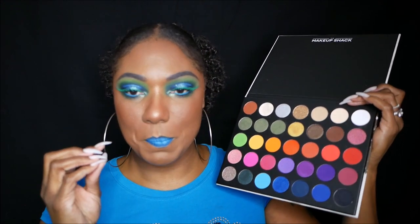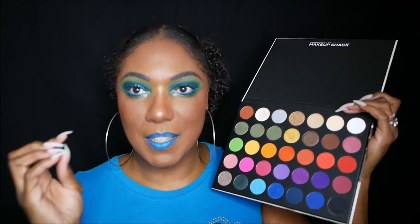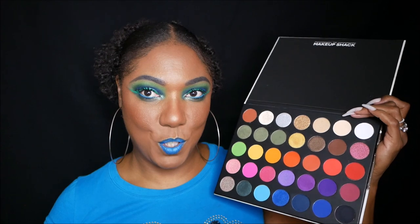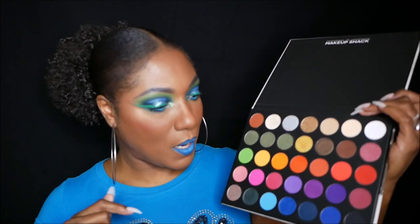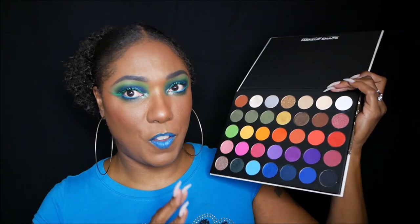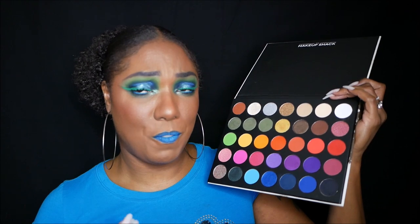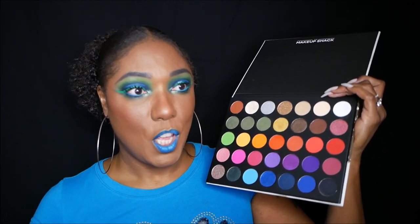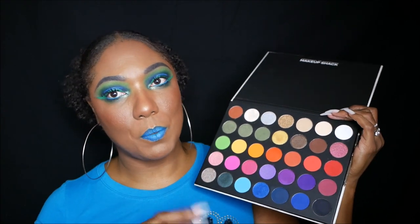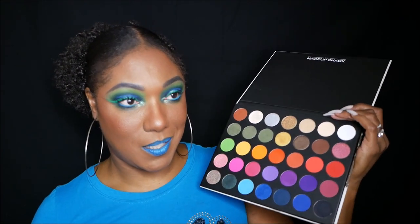surprised me because I expected it to just be your basic light shimmer shadow, but it kind of has a little bit of a green shift to it as well, so it really went well with this eye look. I was surprised by that, but all of the shadows that I used today were very nicely pigmented. They blended out very well together, so I was kind of surprised because, you guys, this palette retails for $12.99.